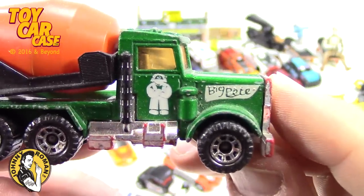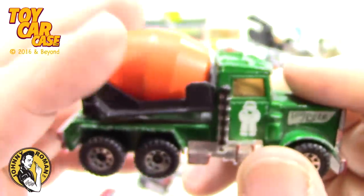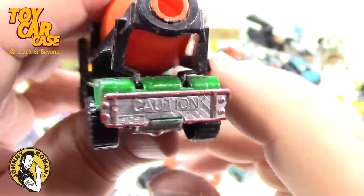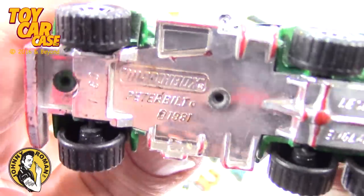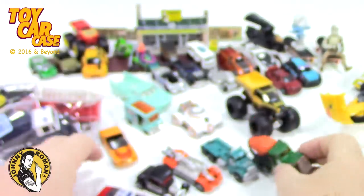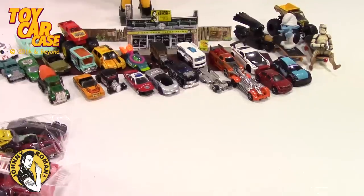Look at this. Big Pete, with the Michelin man on the side. I don't know what that's supposed to be. Must be Big Pete. And we got the cement mixer dumper on this. That is nice. Caution on the back. This one's one nice piece. Matchbox Peterbilt 1981. Lesney, England. That was a pretty good bag. Let me arrange these and I'll be right back. Got them all arranged.